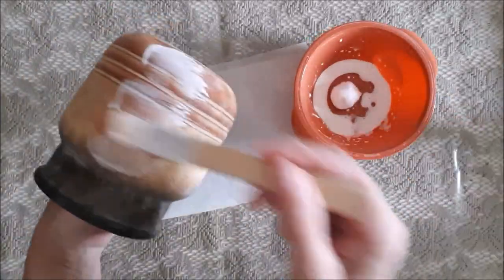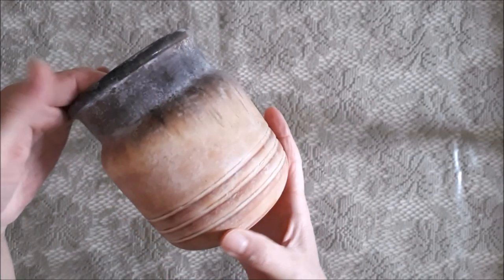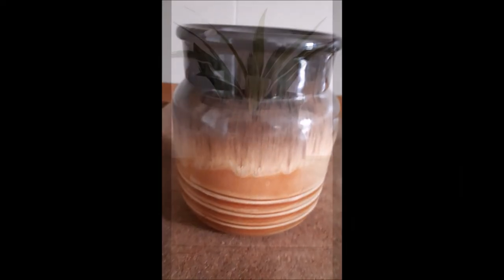I'll do a second coat. It just takes a few seconds to dry with the hairdryer. And here's my chalky looking pot. Which do you prefer, the shiny or the chalky?